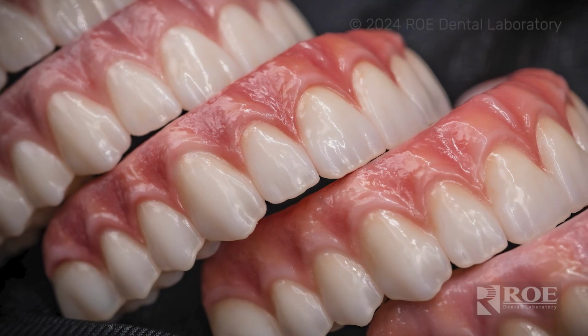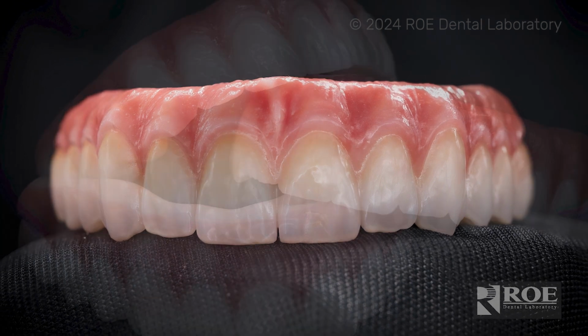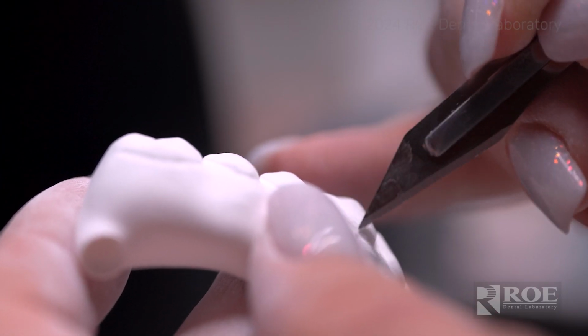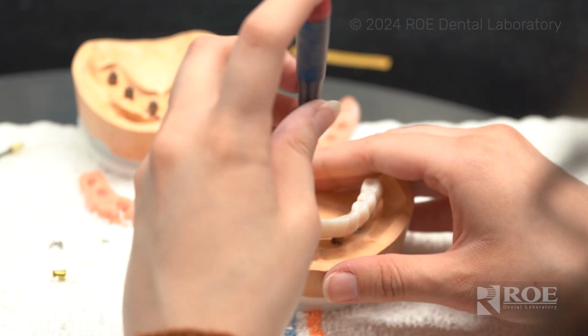Bespoke is our premium line of dental prosthetics, focusing first on full arch fixed restorations, which is a centerpiece of what we do at ROE Dental Laboratory. And what makes it different is Bespoke really comes down to the talented technicians that work on it, making sure that they build deep craftsmanship into every point of the restoration.